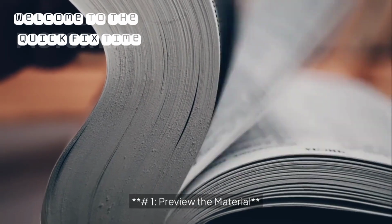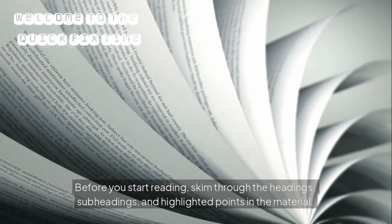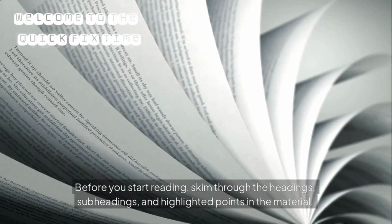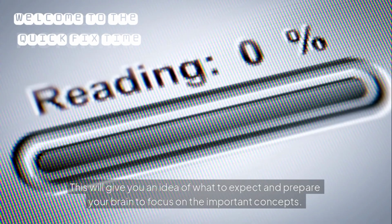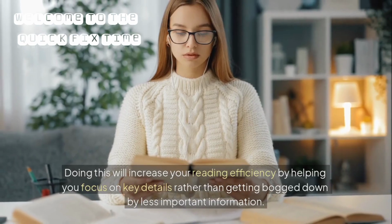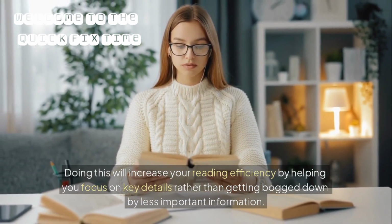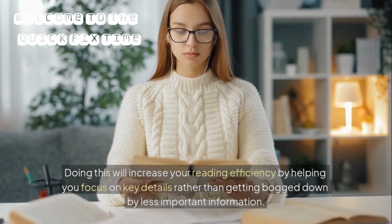Number 1. Preview the material. Before you start reading, skim through the headings, subheadings, and highlighted points in the material. This will give you an idea of what to expect and prepare your brain to focus on the important concepts. Doing this will increase your reading efficiency by helping you focus on key details rather than getting bogged down by less important information.